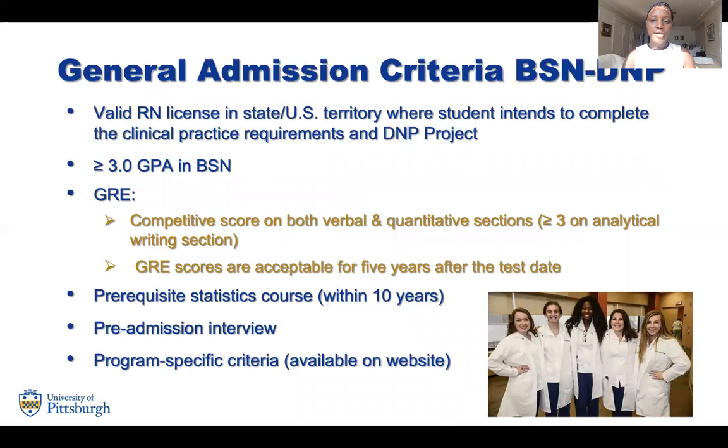So the general admission criteria for the BSN to DNP is a valid RN license in the state or US territory in which the student wishes to complete their clinical practice requirements in DNP project. Also need a 3.0 GPA or greater in the BSN program and a competitive GRE, a prerequisite statistics course within the last 10 years, pre-admission interview, and there are other program-specific criteria available on our website.